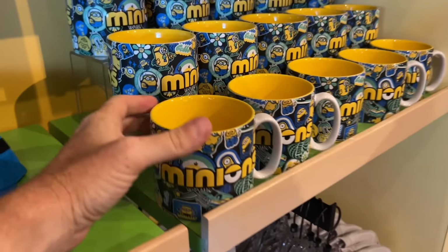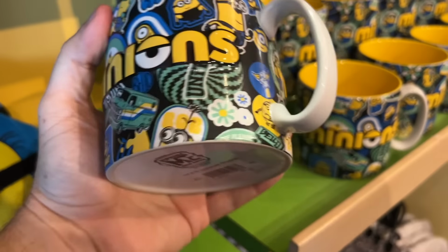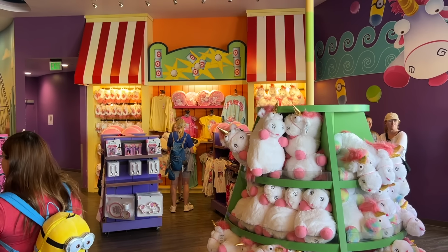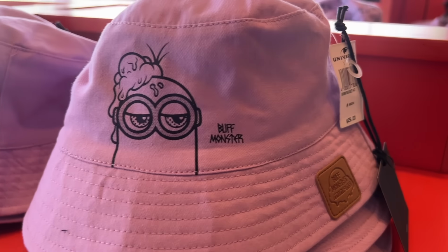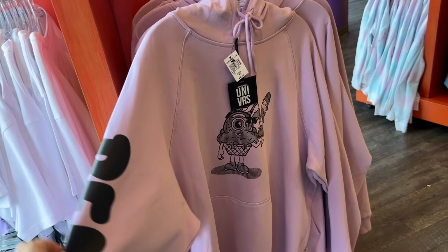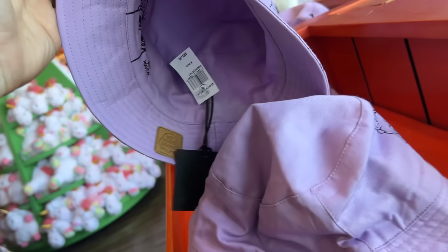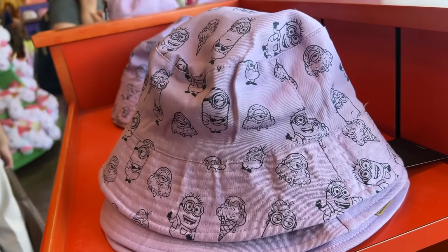Here is a Minion mug. Doesn't this look good? $17. There is some more fluffy unicorn merchandise in here as well. Check out this hat. I like it. $25. They've got a sweatshirt in this similar sort of style. And I don't know if this is a different hat or if it's just reversible. Oh, yep, it is. It's reversible. So this is the other side of the hat that we just looked at.